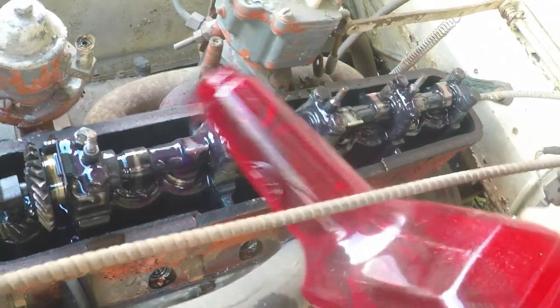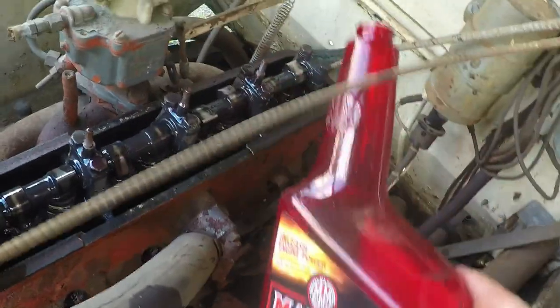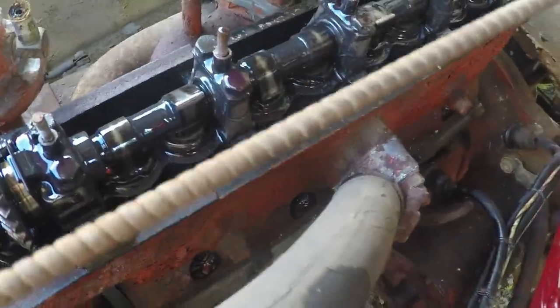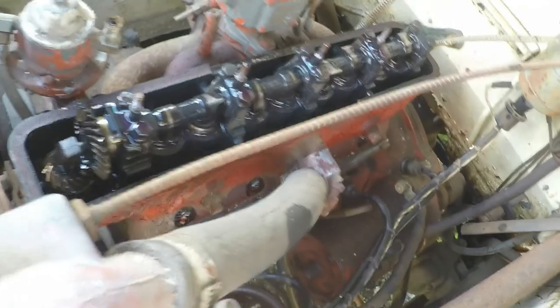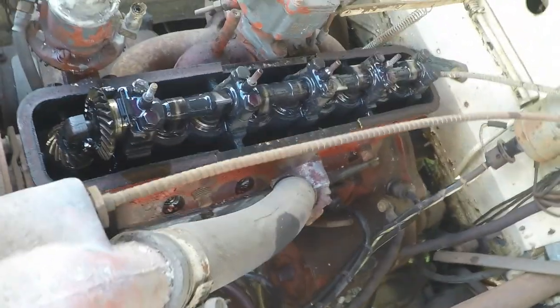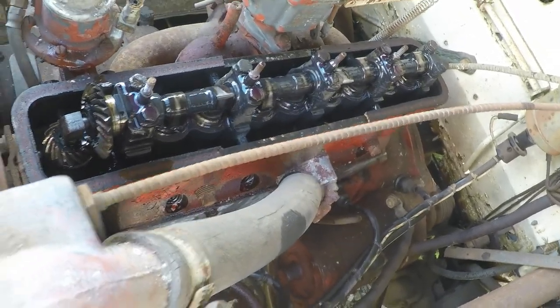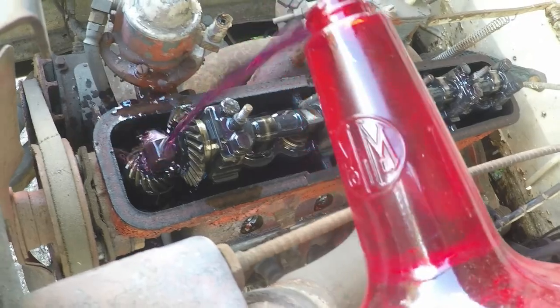Yeah, that should be nice. A little bit down there too. This is great stuff. Okay, I mean they should be well lubed if they move. There is no real way of knowing. So you crank it, boy. That worries me. Okay. Get a little bit negative right there. Oh yeah.